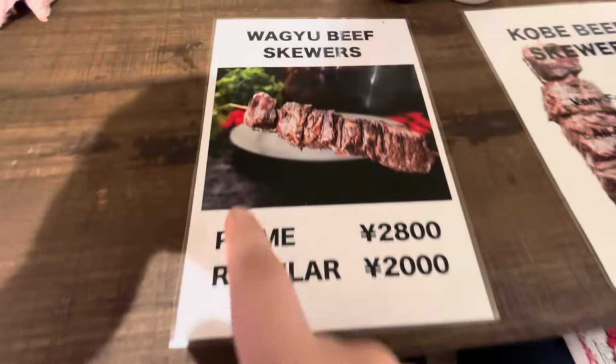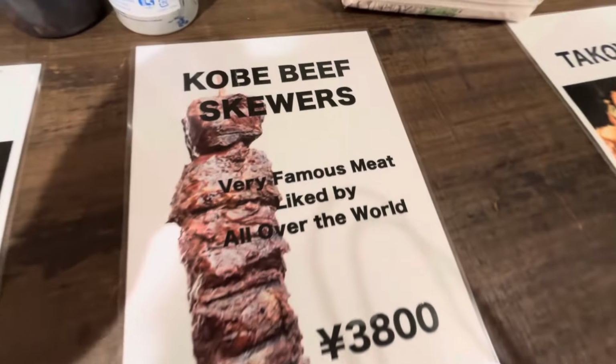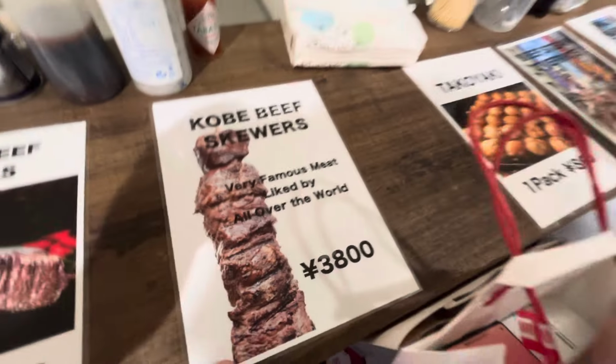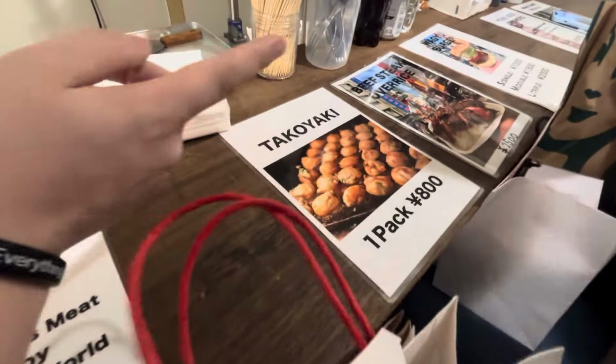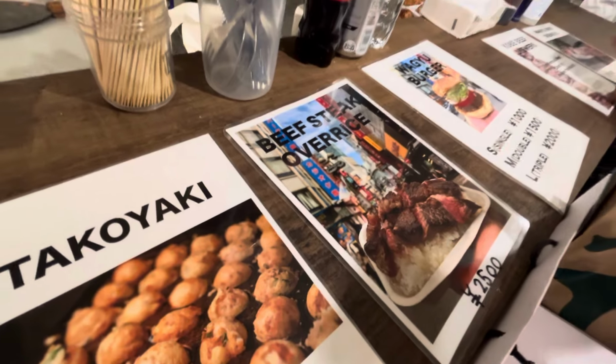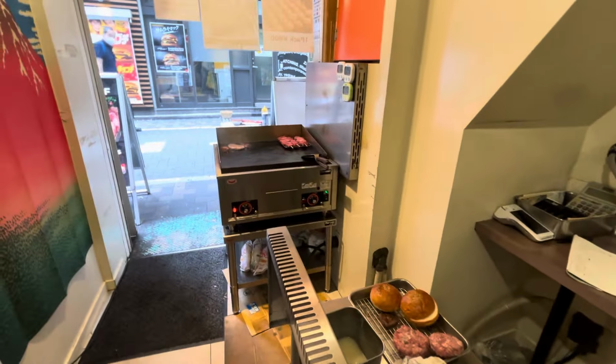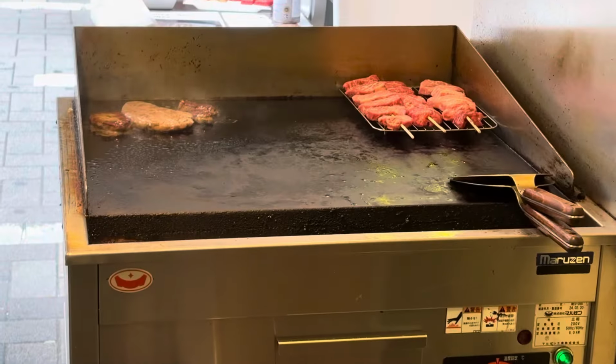We got one of these, the prime, one regular. Then we got one of these, Kobe beef skewers. And then we got one of these. They only had one of these, so we just got one. It's a beef steak over rice. And then we got two of the wagyu burgers. And this is them cooking on the grill right now.